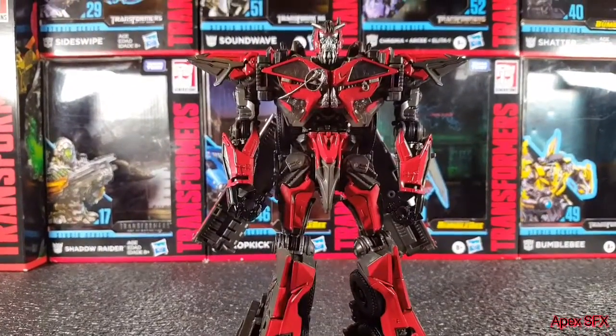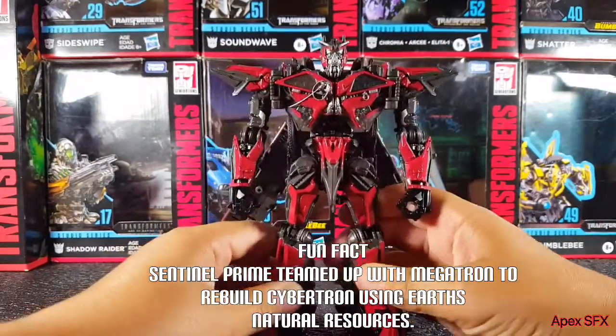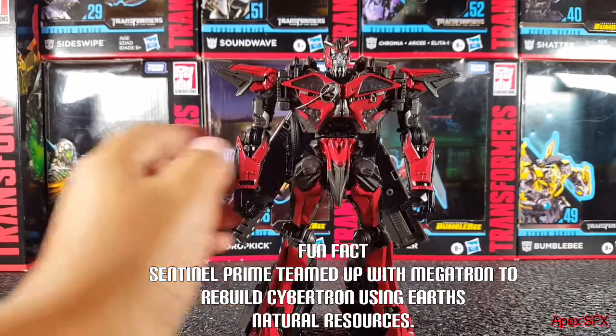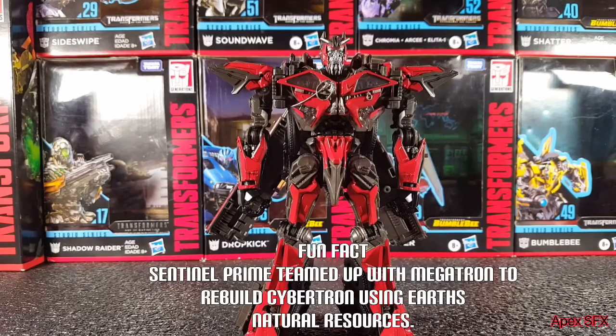Very articulated figure, actually. Like the ab crunch, and it really reminds me of a Masterpiece figure. So they really went the extra mile with articulation on this figure for sure. I just wish they could have made the plastic a little bit more durable. Now, again, this could just be my figure, my copy anyways, but I don't know. Stress marks can happen to anything, any figure. It's going to happen.